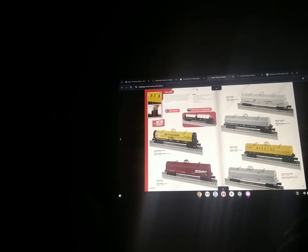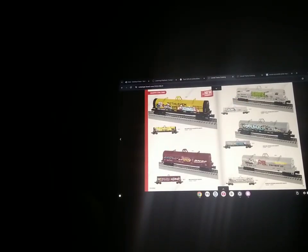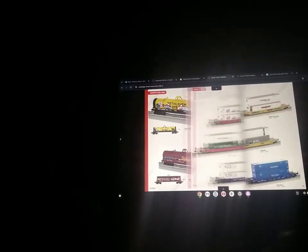There's also the coal cars. They have Bethlehem Steel and removable coal load inside. And the BNSF, they have the Conrail, Reading, Union Pacific. They have some graffiti coal cars. They have the Bethlehem Steel, BNSF, Conrail, Reading, and Norfolk Southern.